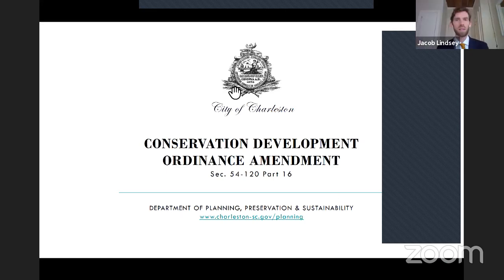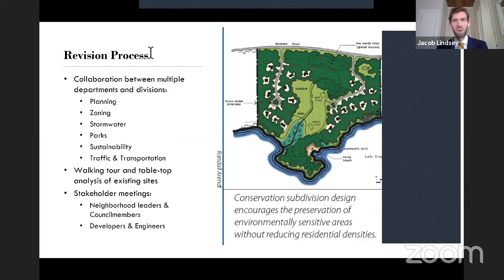Okay, so jumping into this very first one, this is the Conservation Development Ordinance Amendment. This is obviously something that a lot of work has gone into. There's been a significant revision process that has been a collaboration between multiple departments in the city: planning, zoning, stormwater, parks, sustainability, traffic and transportation. There's been a walking tour, a lot of analysis of existing sites, stakeholder meetings with neighborhood leaders and council members. Many of you attended those meetings, and thank you for your guidance and leadership, as well as with developers and engineers. So it's been a really robust process of critiquing what used to be called the cluster ordinance and is now known as conservation.